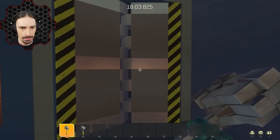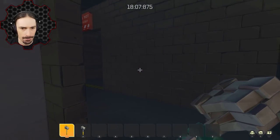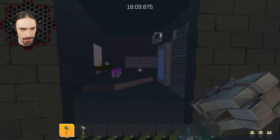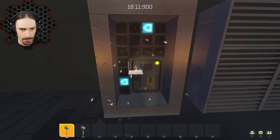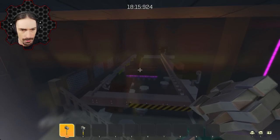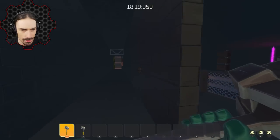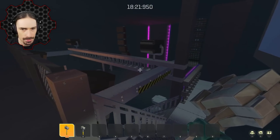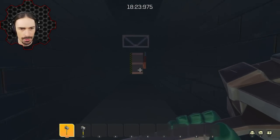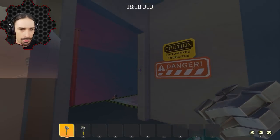Nothing there. I like these doors. These are some cool doors. Whoa, oh, it's so dark in here. Okay, what is this area? Whoa, we have a nightclub? Am I in like the VIP section of the nightclub? Oh, look at this. What's further down here though? I could just keep going.